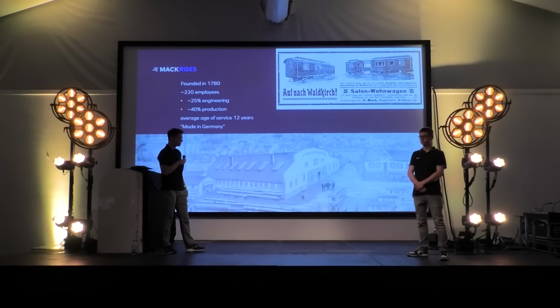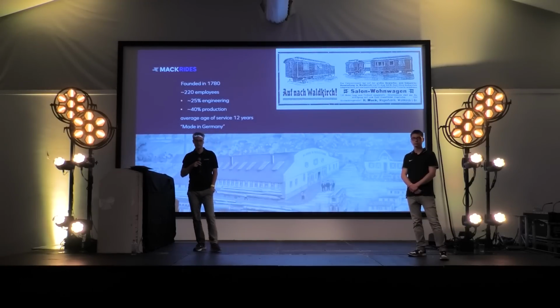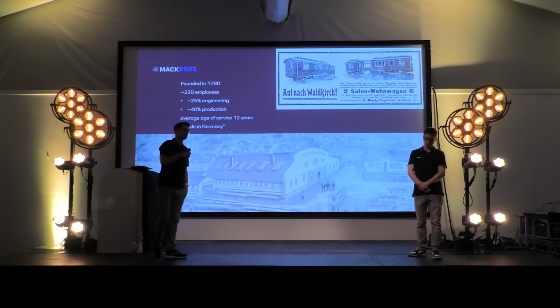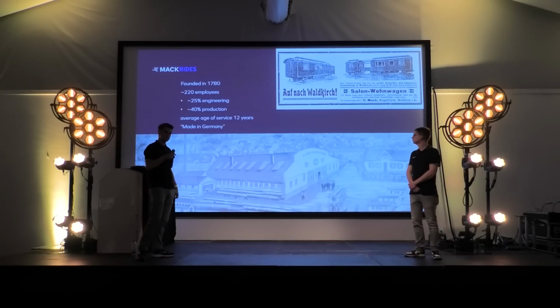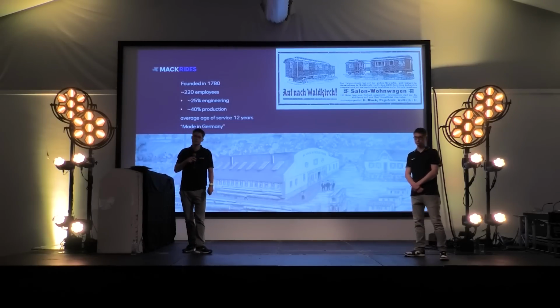And in the 19th century, there were traveling showmen, and those guys arose in Germany, and they also needed wagons, and that was a way to expand our business. So that's how we got into the amusement industry very early on. In the early 20th century, since we already had the contacts with the traveling showmen, they asked us if we could also build amusement rides.